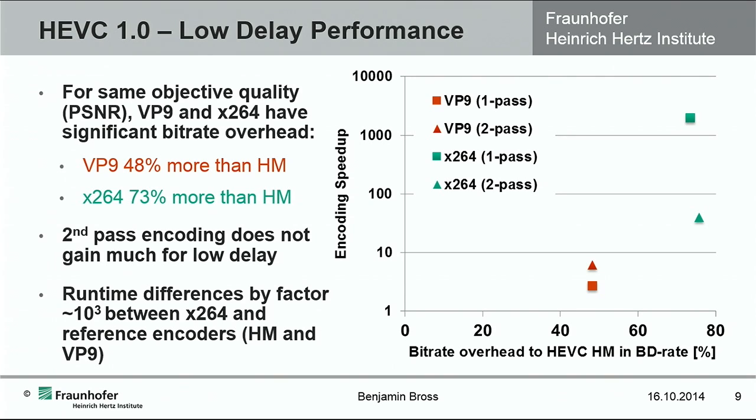And you see also the results for 1-pass and 2-pass. For VP9, there's actually not much difference between 1-pass and 2-pass, so that's the settings we got from the developers, and those are the results we received with these optimized settings. So you see there's not much difference between 1-pass or 2-pass. The overhead, so this is what is on the x-axis. For the same objective PSNR quality values, you have for VP9 48% more bits, and for H.264 you have 73% more bits than with the HM reference encoder.